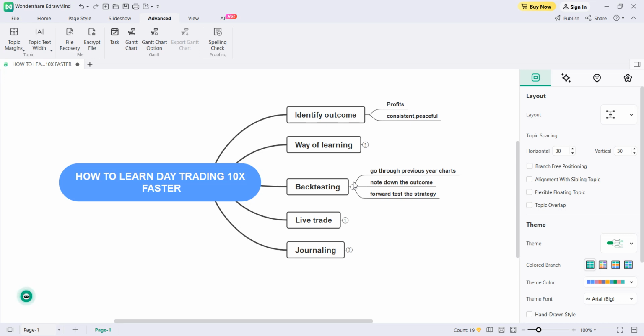Backtesting is going through previous year charts. Go to TradingView, go to the left of the charts, and see whether the system is right or not, whether it is accepted by the particular index or stock. Whatever you learn, you have to backtest it. Without backtesting, don't enter the markets. It is going to be suicidal if you enter the markets without backtesting.